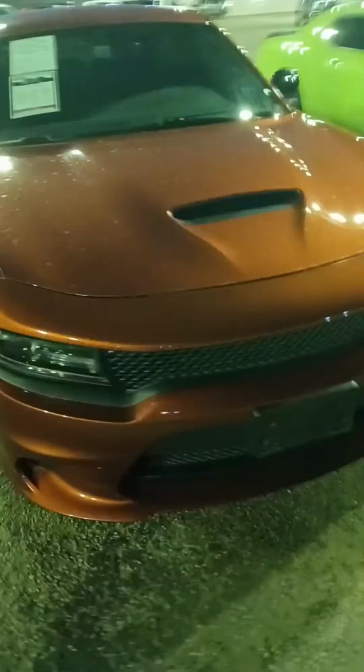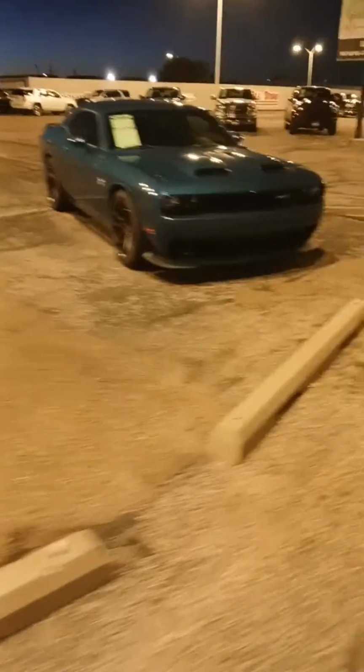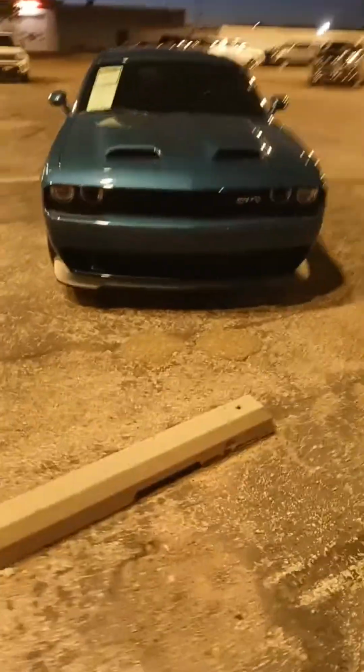Okay, so over here, this is a definite nice color for this. Not the biggest fan of black wheels, but it does fit with that color and blend in pretty good. Also this right here. Hellcat's always cool compared to the other ones with the hood and the changes to it.